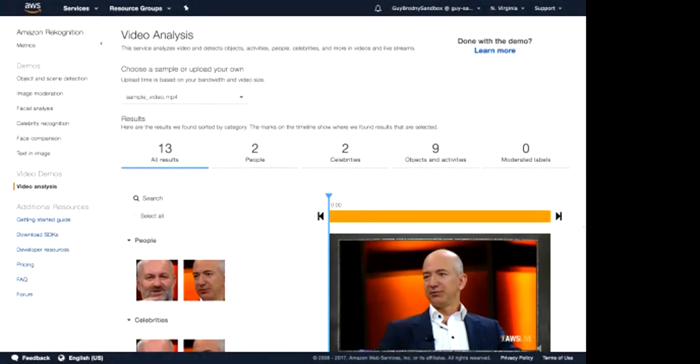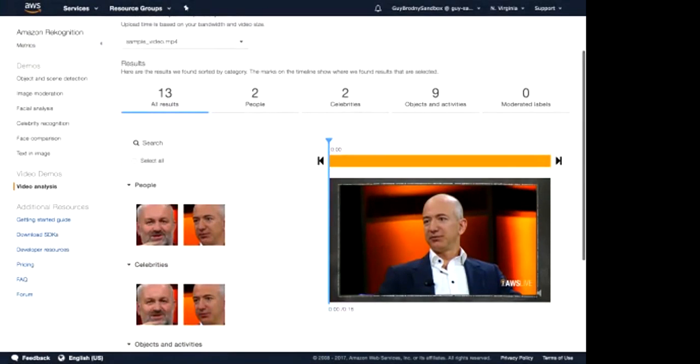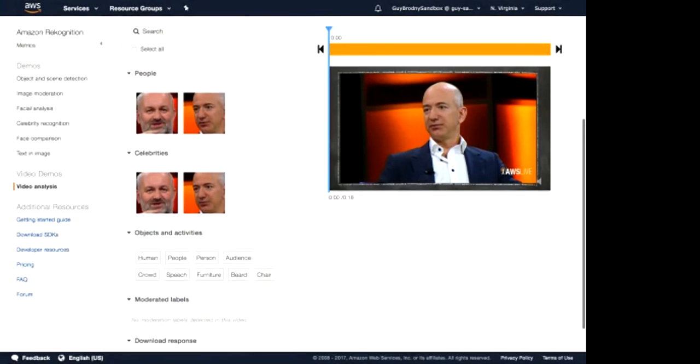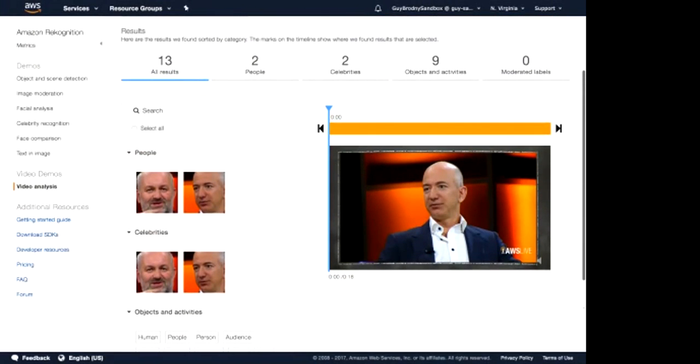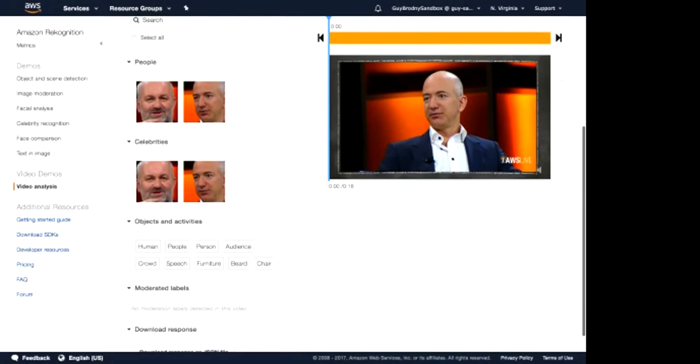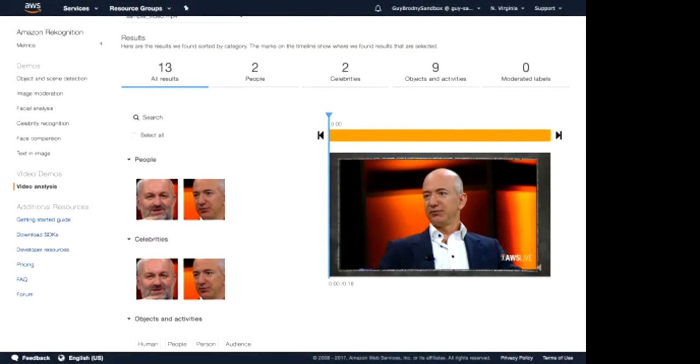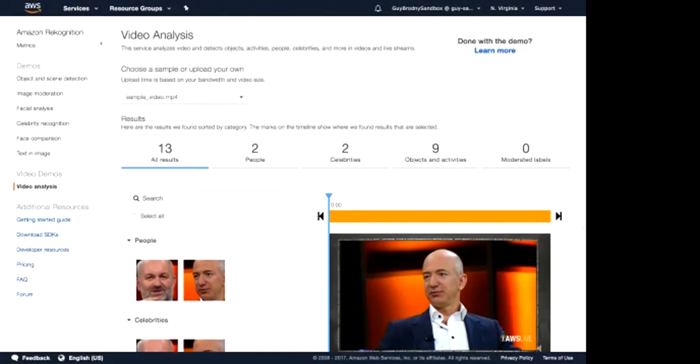So here's the demo of the video recognition in Amazon. As you can see, there's just a simple video feed, and it's already analyzing that we see Jeff Bezos here, and it can tell you that there's a human involved here, and there's a couple of people, audience, there's a crowd, and there's furniture, etc. So you can get all of these elements from a video. Currently, it's only from an uploaded video, but of course, there's an API to do that.